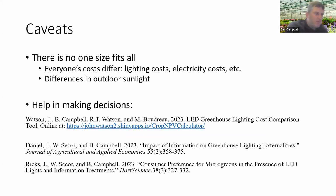So again, there's no one size fits all on this. This is a quick overview of economics of lighting. I can go into detail. There are papers here that go into more detail and show these things. Your costs are going to differ. There's nothing I can put out there that is going to show you your exact cost. We put budgets online and people take them as gospel. They're not. They're a guide. So the things we're doing here are guiding you with respect to things to think about.